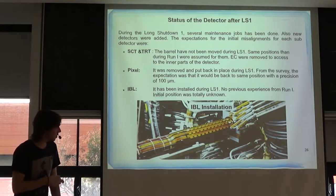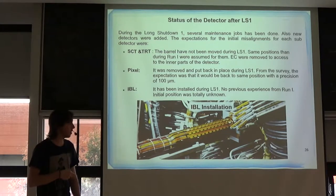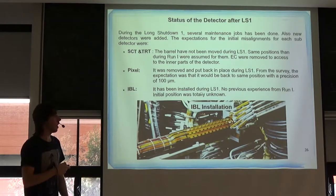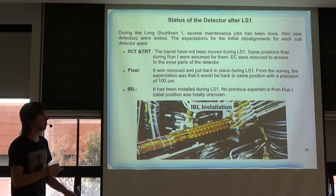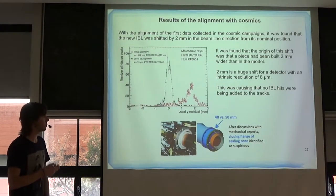Another example: this is a picture of the installation of the IBL. The IBL is a new layer of pixels closest to the interaction point, and this is the first time we have the IBL, so we have no previous experience from Run 1 with the IBL, and the initial position of the IBL was totally unknown.